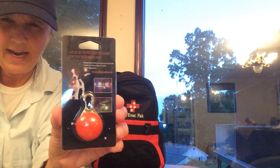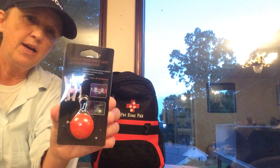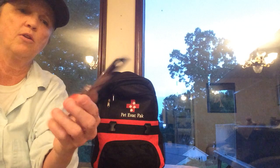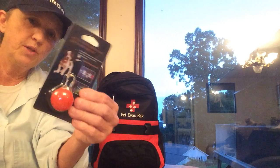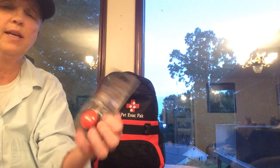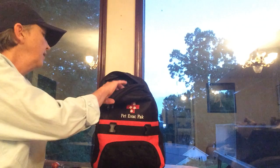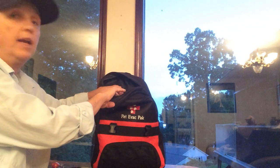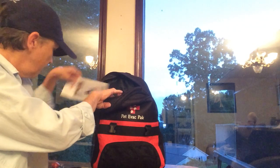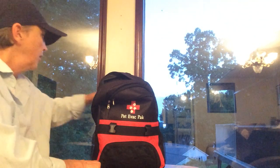This you put on the tag and it lights up, so especially if you're having to evacuate at night and you need to be able to see your cat or your dog or whatever your animal is real clear, they light up. You've got that, and that's such a great idea. It looks like these people put a lot of thought into this. There's a brochure, and I'll look at that last.